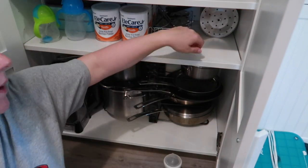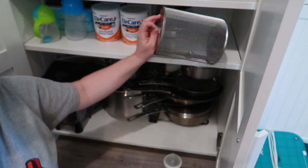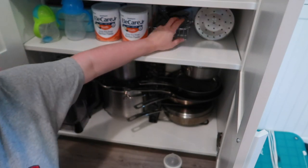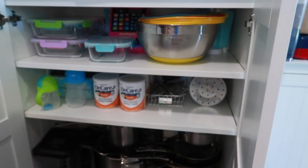And then back here, these are just accessories for the air fryer. I'm definitely keeping these. This is like a rotating basket that you can put food in and it rotates as it air fries. And then rotisserie tools and stuff like that. So that's gonna stay. And then up here, let's go to the top shelf.